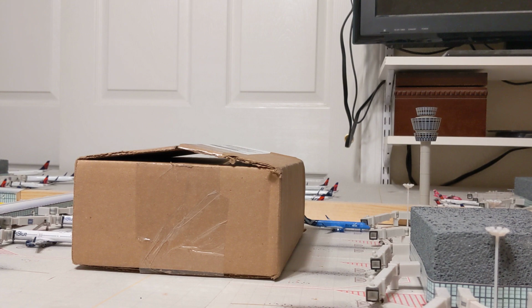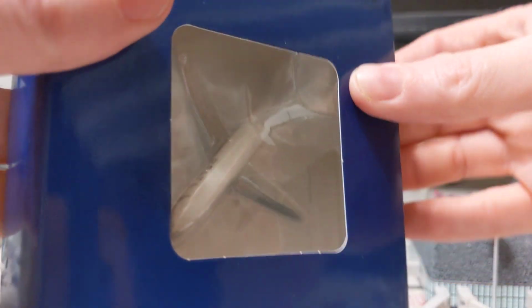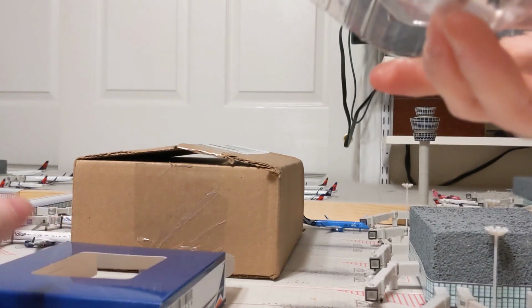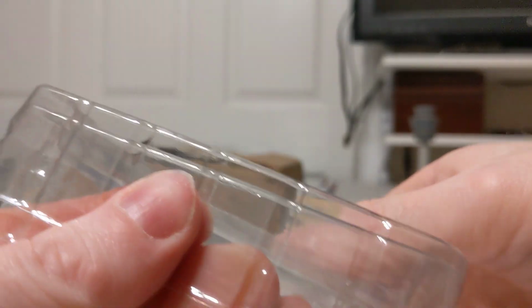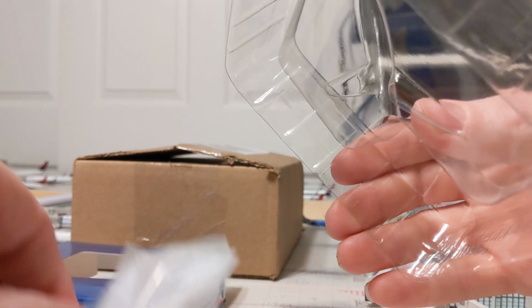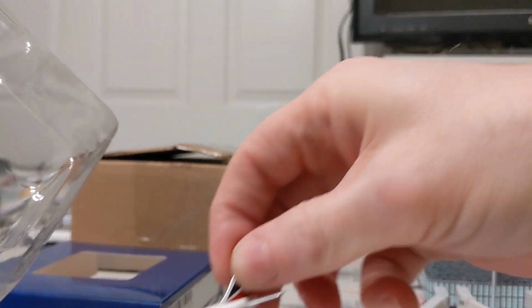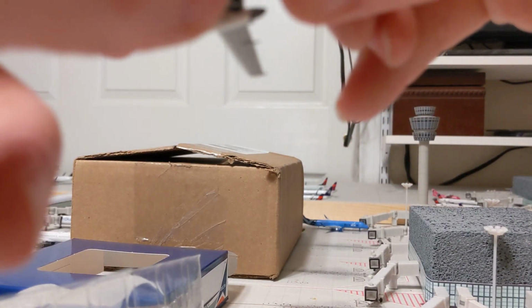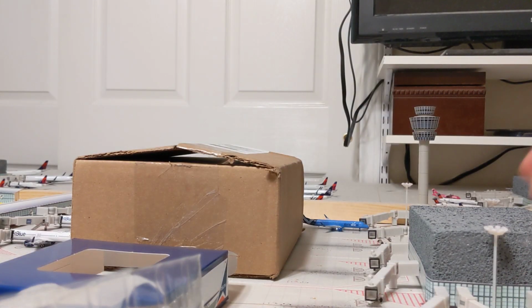Okay, next, these are the real reasons that I got this thing. Alright, so this is a Delta Express. Um, 732 in the widget livery. Although this is actually just a regular 732. So this one will make an incredible counterpart to my Gemini 732.